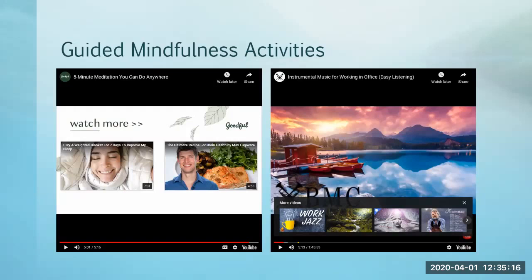Observe all sensations rising and falling, shifting and changing with each passing moment. Notice how no sensation is permanent. Just observe and allow these sensations to be in the moment with you. Continue to breathe in and out.